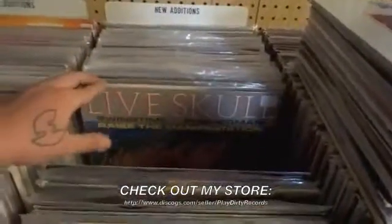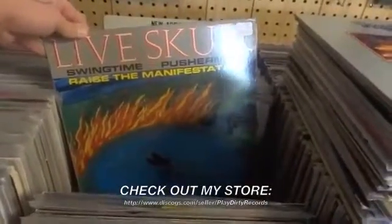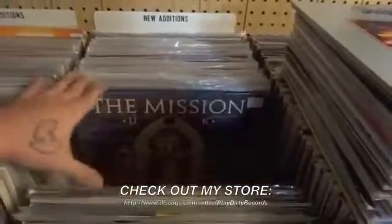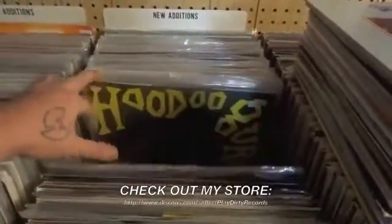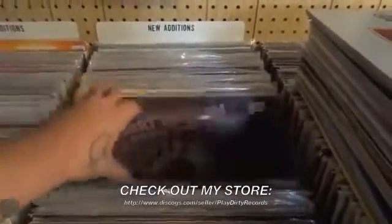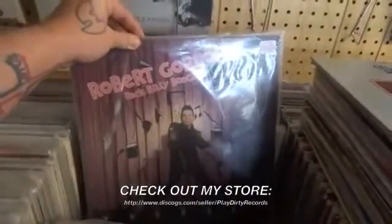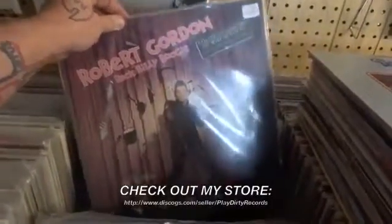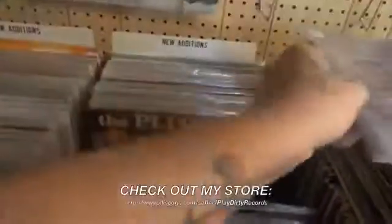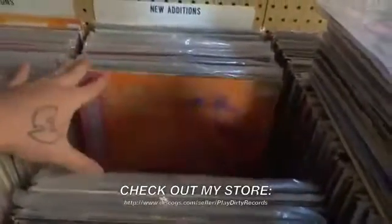I'm on like a rap kick right now, so it's a pretty cool cover right there. Battle and Hum. Like I said, this is mostly 80s stuff. What's this? I don't know what that is. That looks interesting though. Robert Gordon, Rock Billy Boogie. That might actually be pretty good. It's $8, white vinyl. I might actually take a listen to that. I always like my rockabilly.